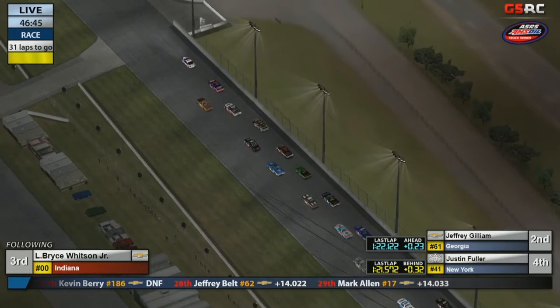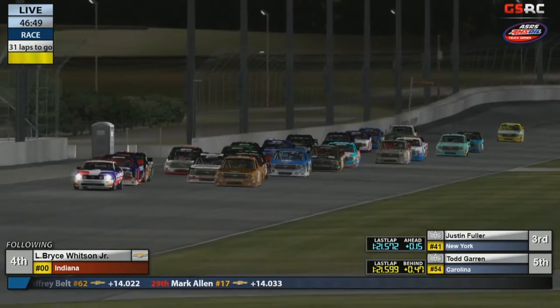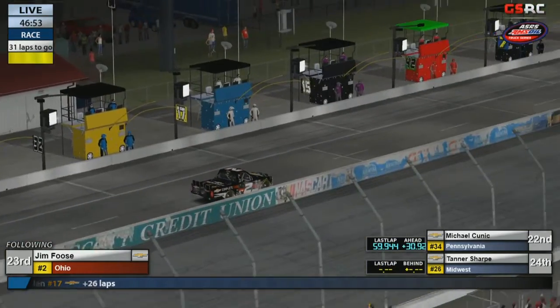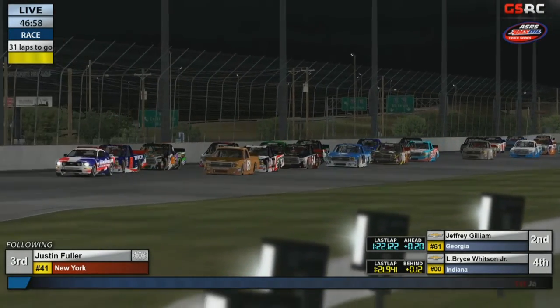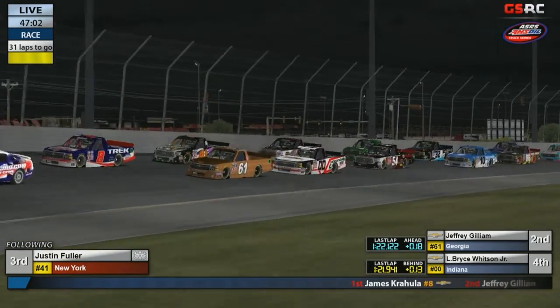Jim Foose and Jeffrey Belt have come into the pits to get some last-minute repairs. What is going on here with Justin Fuller and Bryce Whitson? They keep running side by side with Jeffrey Gilliam. It was almost as if they couldn't quite find their place in line there. They finally worked it out though.